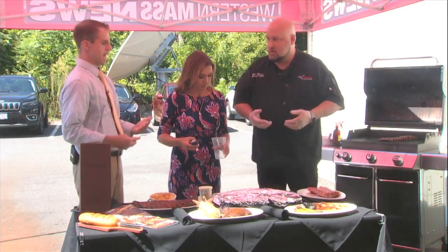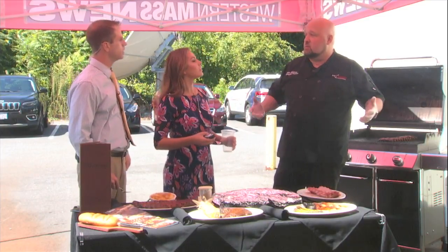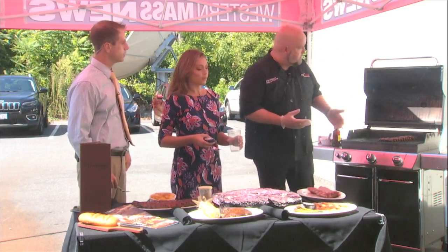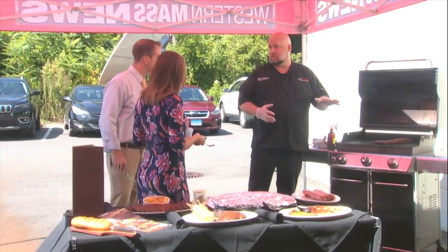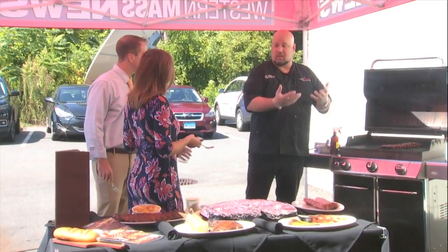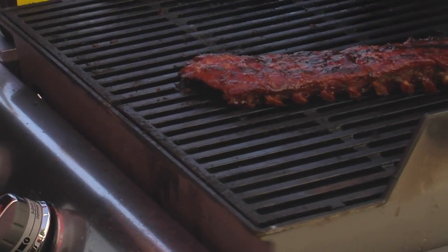So at this point, you're done in the oven. Now you want to get a crisp to it. So now your party's ready, you got everybody over. We set one up over here. You're going to put it on your grill, bone side down first. That's the hardest part to heat, so you want that heat to get in there, about 3.5 minutes. Wow. You're good to go.